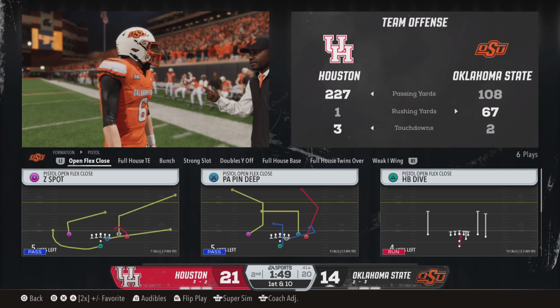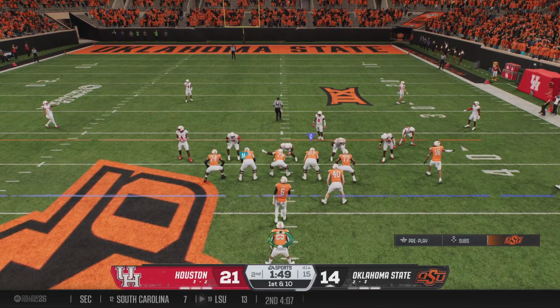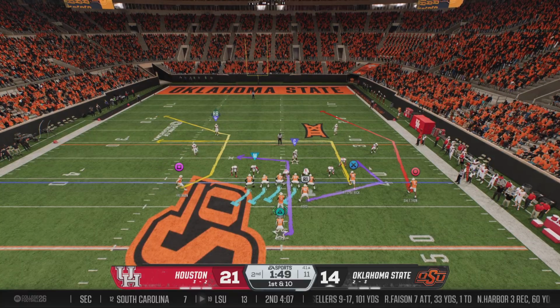Oklahoma State has it back and the offense is on the field. Plenty of time to work, not any time to waste as they take over here in the final 2 minutes of the half. Wide receiver comes in motion.